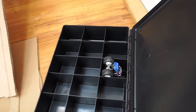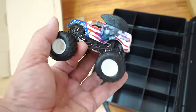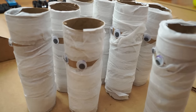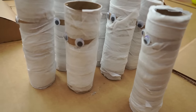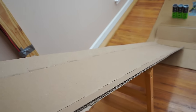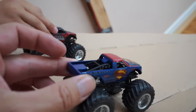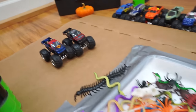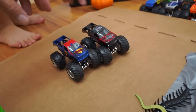I see one more truck in here, Evan. It looks like this is Mohawk Warrior Stars and Stripes. Oh, we have some mummies on the track. The cutest mummies in the world again. Okay, Stormer, so the first challenge is to race the trucks down the super speedway. On your mark, get set, and go. Go! Evan. Now they have to go through the snake pit.